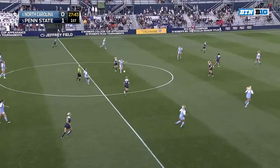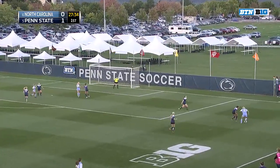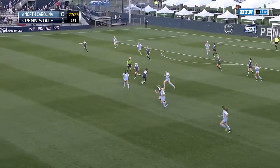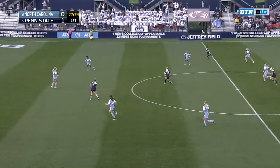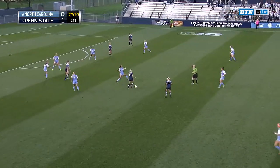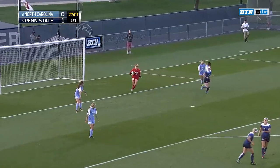Near a turnover, that was a dangerous look. Out to Emily Fox. Trying to go at Ellie Jean. A double team coming. Fox looking to take on, and she loses that battle. It was much better by North Carolina defensively. Kraus, who has the goal, gets it out to Shiva. Leshnack was there.